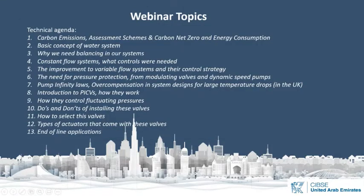The technical agenda today will cover the following aspects: carbon emissions, assessment schemes, carbon net zero and energy consumption, the basic concept of water systems, why we need balancing in our systems, cost and flow systems, what control is needed where, the improvement to variable flow systems under control strategy, the need for pressure protection from modulating valves and dynamic speed pumps, pump infinity loss, overcompensation in system design for large temperature drops in the UK, an introduction to PICVs, how they work, how they control fluctuating pressure, do's and don'ts of installing these valves, how to select them, the types of actuators that come with them, and end-of-line application.